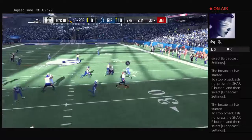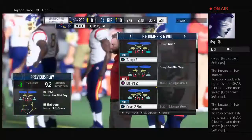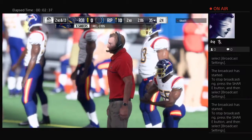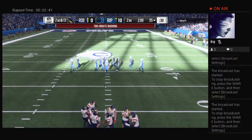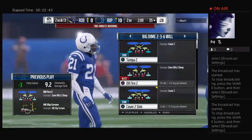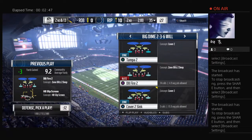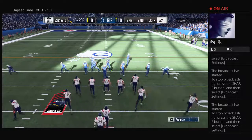Now back to throw. Now they go screen. It's complete, but that play is blown up, losing yardage back at the 35. That'll set them back with a loss of 3 on the play, and that'll make this a 2nd and 13. 2 minutes to play here in the first half. We'll come back to Indianapolis right after this.